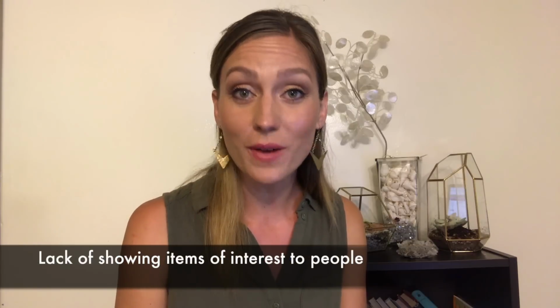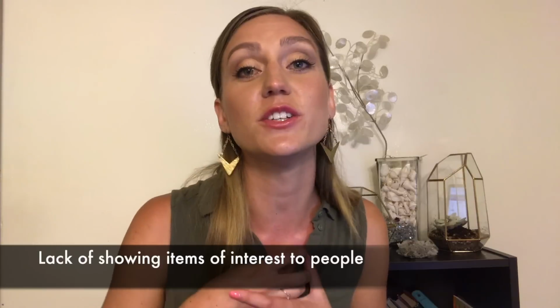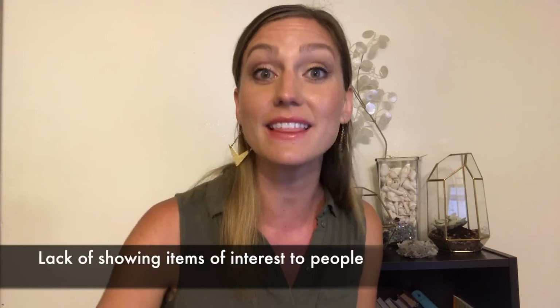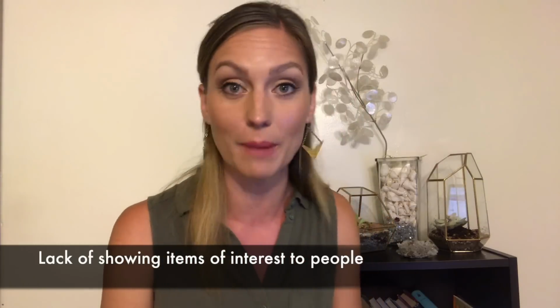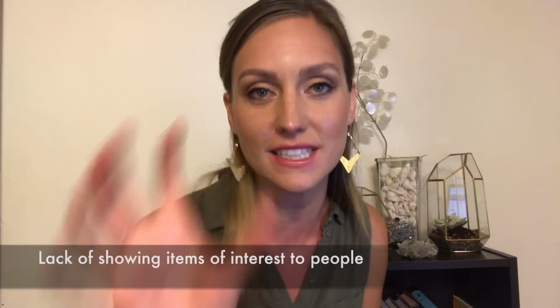Lack of showing. Showing is something that children do very young to indicate that they want to share something with someone. They have a toy that they like, they go and they bring it to their mom or their grandma, whoever's around, to, hey, look at this. Even if it's silent, they want you to see the item.